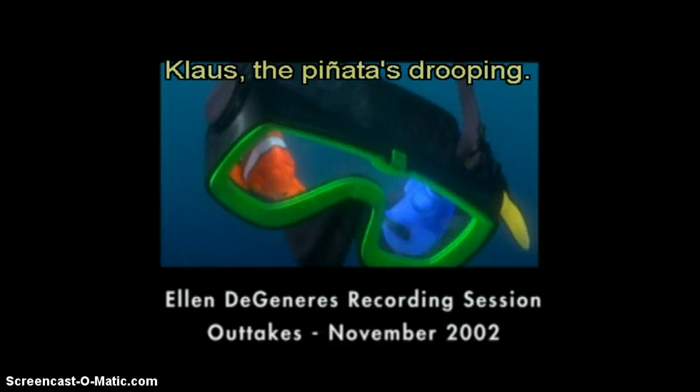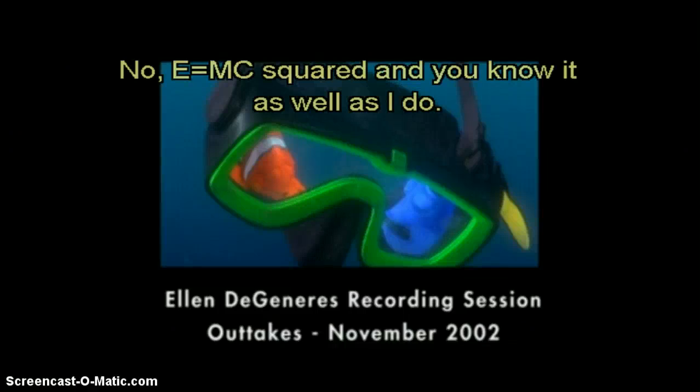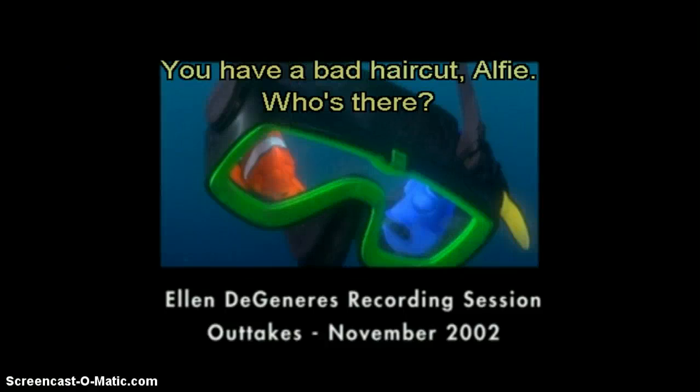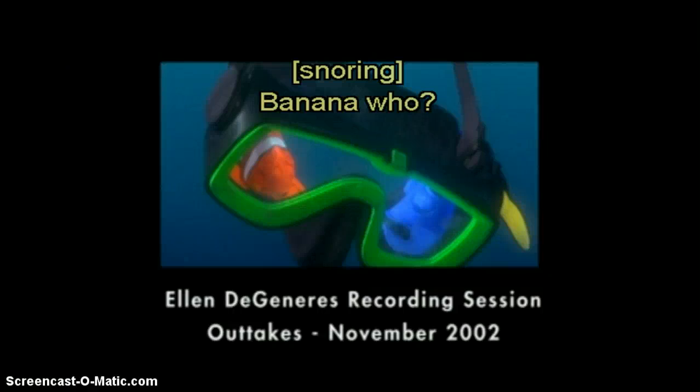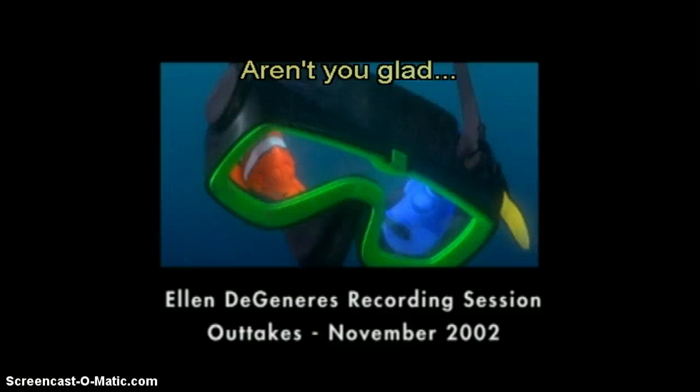Klaus, the pinata's drooping. No, E equals MC squared, and you know it as well as I do. You have a bad haircut, not me. Who's there? Banana who? Aren't you glad? Big money! No whammies.